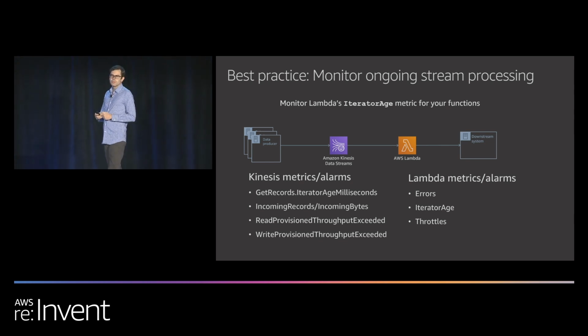The other thing you can do, have any of you ever had this problem actually in production? Just in the audience? Okay, a handful of you.